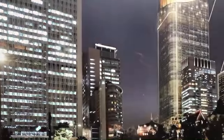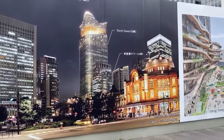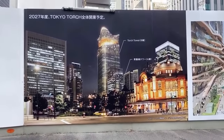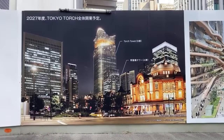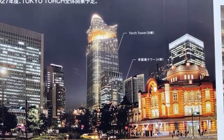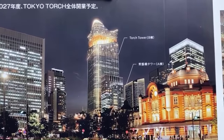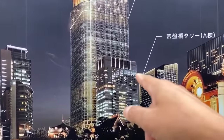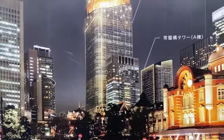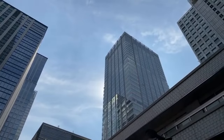All right, before we go and walk around this area quickly, I want to show you the Torch Tower at night. Again, this is the view that we started from. Do you remember at the Tokyo post office? And that's what it's going to look like. Wow. It's so tall. It's hard to see the perspective, how tall this is, how much of the sky it'll be covering from this picture. But where we're standing here, it's more than double the height of this building, which is right there. That's crazy to me.